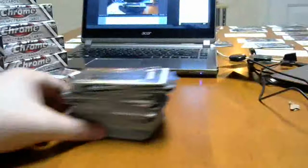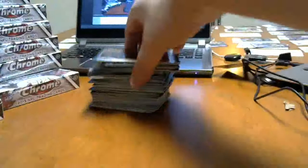And there we go, box number two, set to go. There we go. Just trying a different angle here, guys. All right, we got Todd Gurley, Rams rookie card.